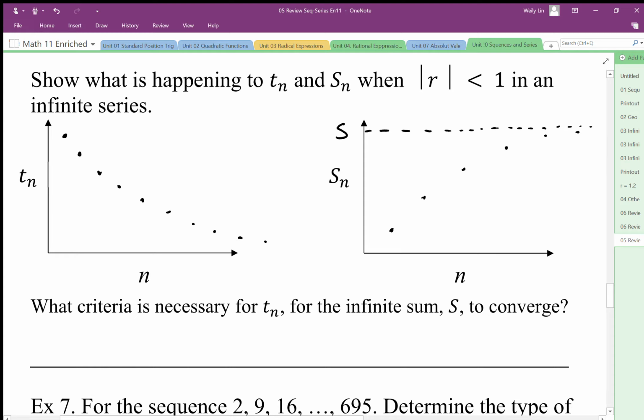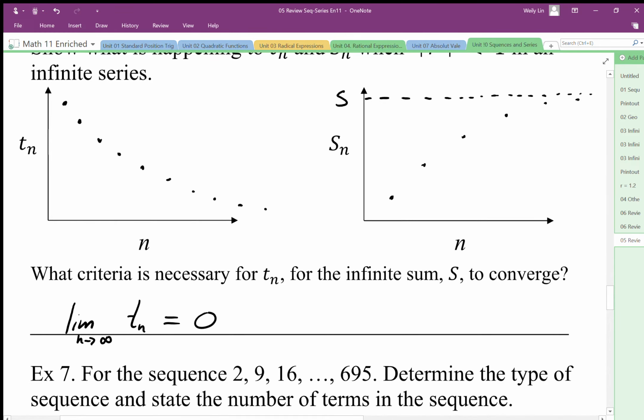So what criterion is necessary for Tn, for the infinite sum, to converge? Tn must go to zero. So the limit as n goes to infinity of Tn must approach zero. This is not the only criterion, but for any infinite sum to converge, the Tn must go to zero. So this is a key idea.